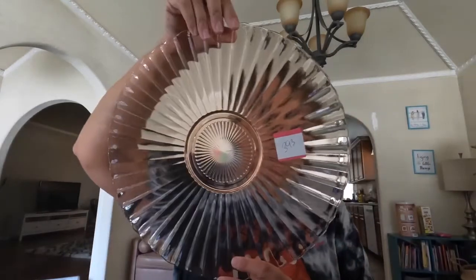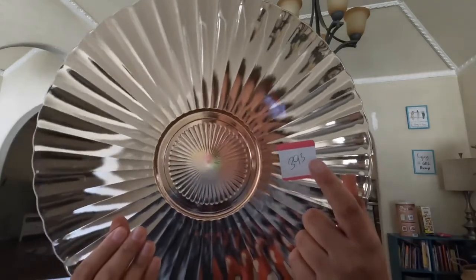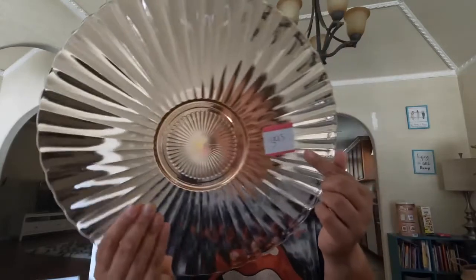And then I also got this pink, like a serving plate, like depression glass, $4. I'm not sure who the maker is of this one. I don't see a maker's mark. I have other pink depression glass dishes that I posted on my Etsy, and also that I took to the antique booth. Some of the pink dishes, the depression glass, can sell for some good money. This one I paid $4. I don't know if this one was a good pickup or not. I might try to sell it for like $20 to $25 since it's only one plate.